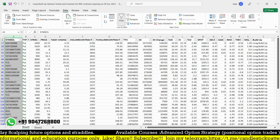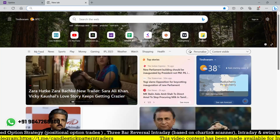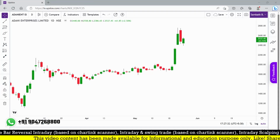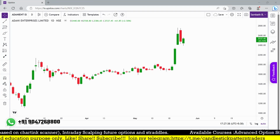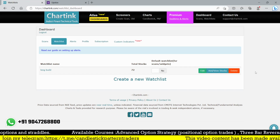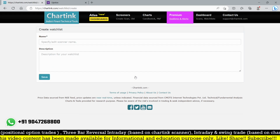But I'll just add all the stocks in our list, and tomorrow if we get a gainer from this list, we can go for it. And we have a charting dashboard. From the dashboard, first of all in our watch list we need to add a new watch list, right? I already have 72 long build up stocks. I just remove this watch list and create a new watch list.